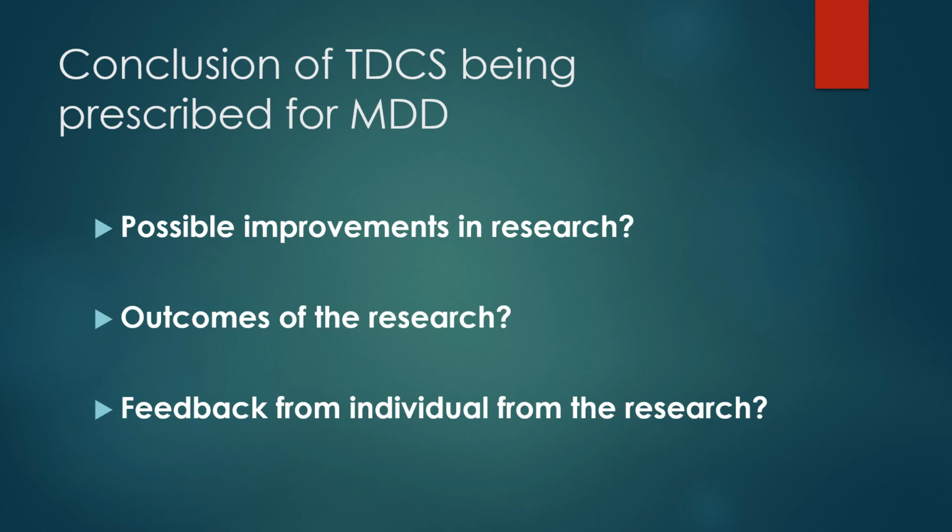We could also perhaps look at the choices the individual makes throughout the research, whether the individual gets enough sleep, what type of lifestyle choices the individual is making, and of course the direct environment in terms of their relationship with family and intimate partners, and if that also had an effect on the prolonged effect of the major depressive disorder, even while they were going through treatment of the transcranial direct current stimulation itself.